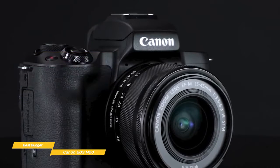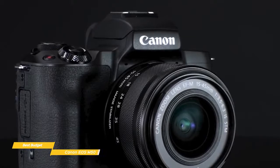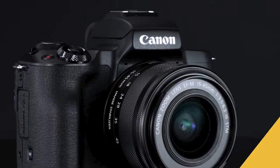If you're looking for value for the money in a mirrorless camera, the Canon EOS M50 gives you great image quality, has a decent autofocus system, as well as a good lens kit thrown in.